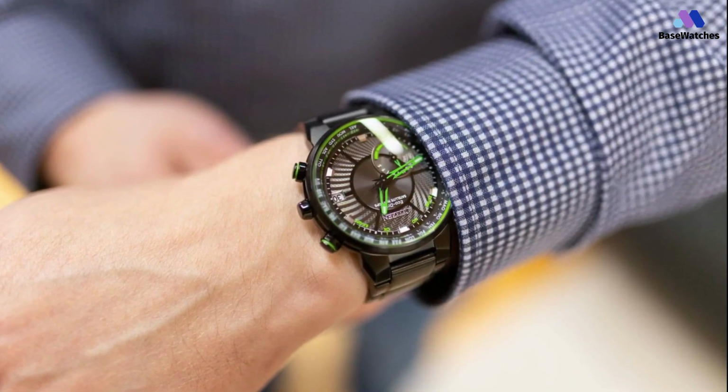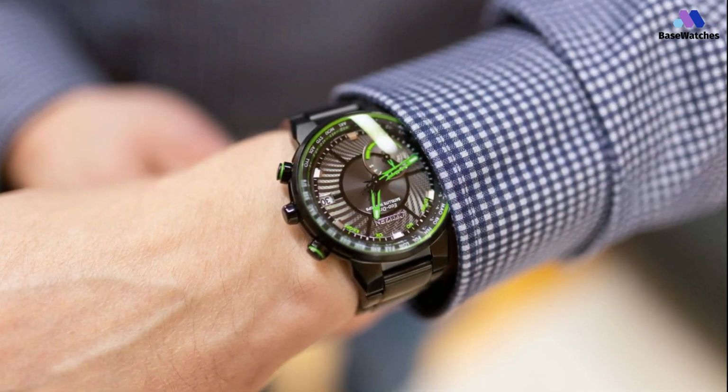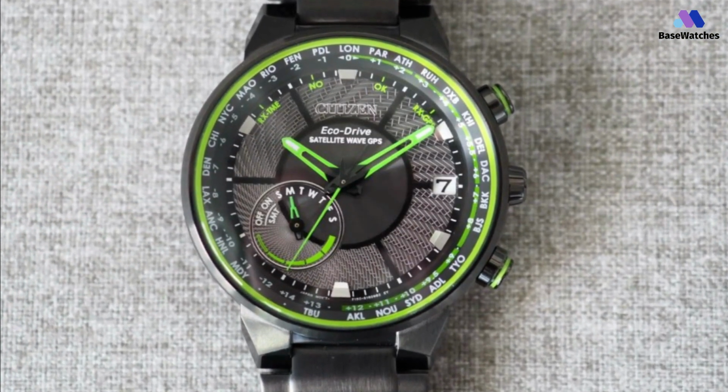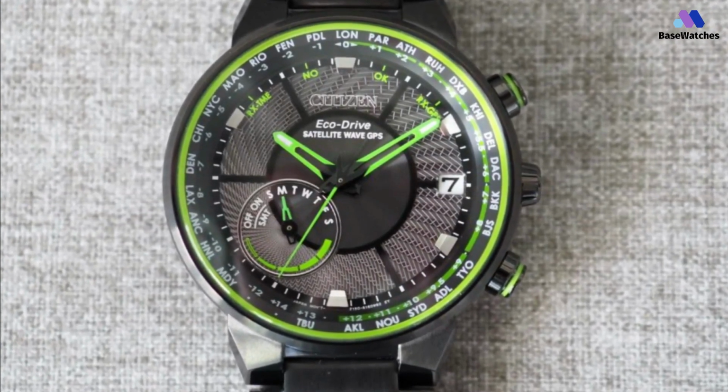According to Citizen, the Satellite Wave GPS Freedom's highlight is how it uses GPS satellites to sync the watch's time to different time zones in as little as 3 seconds. Prior to this, when people needed a sync-capable timepiece, they used the G-Shock, which was powered by atomic sync. It was adequate for the time.